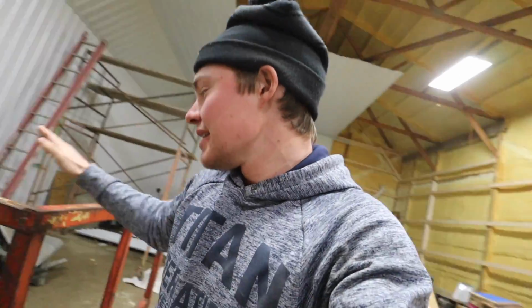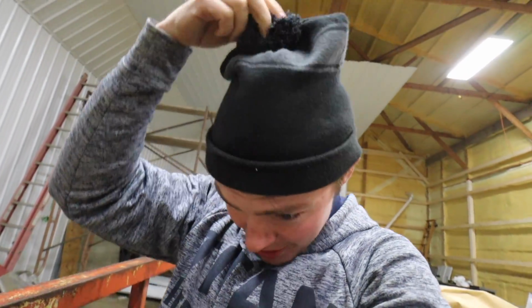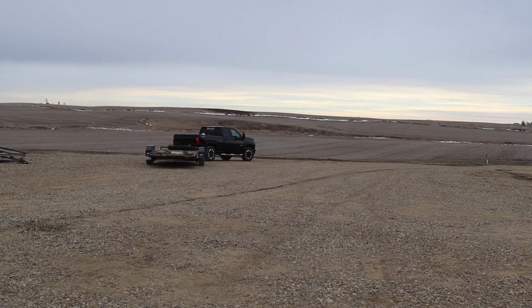So today, I just wore my hat with my ball on top, and then I just raised the lift all the way up until my head was touching just underneath the truss, so then I could just hold the sheets up with my head, and it didn't hurt because I had the little ball there. So the more experience you have, the more experience you have.